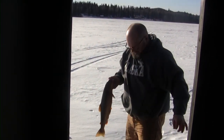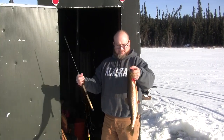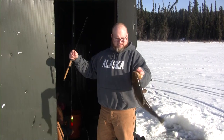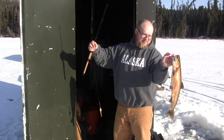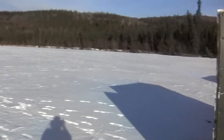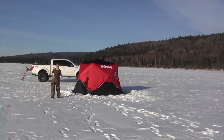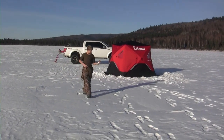Nice fish. Ed just caught a very nice char. It's really nice. Our buddies are over here. Nice catch, Ed. Thank you. Look over there. There's our buddies over there. Oh, you got one? Got a nice one? How many did you guys catch so far?